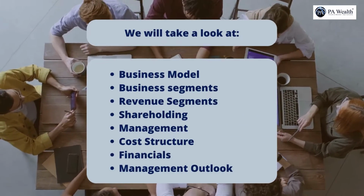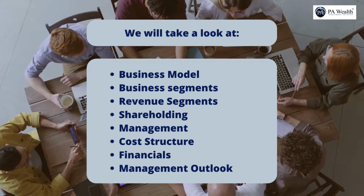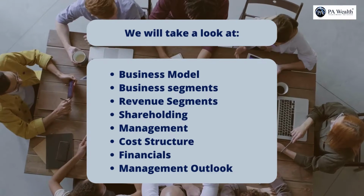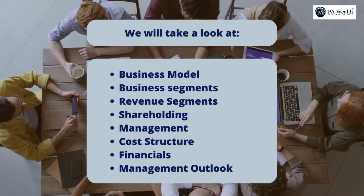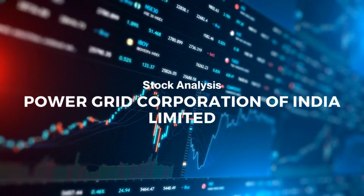In this video, we will take a closer look at Power Grid's business model, business segments, revenue segments, shareholding, management, cost structure, financials and management outlook for the future. Let's get started on the stock analysis of Power Grid Corporation of India Limited.